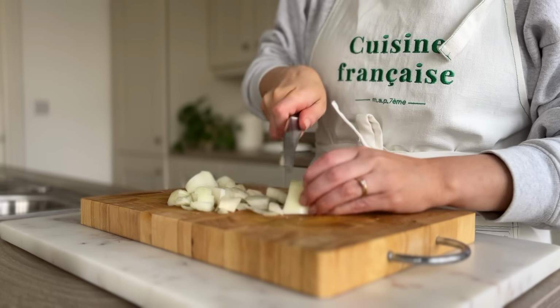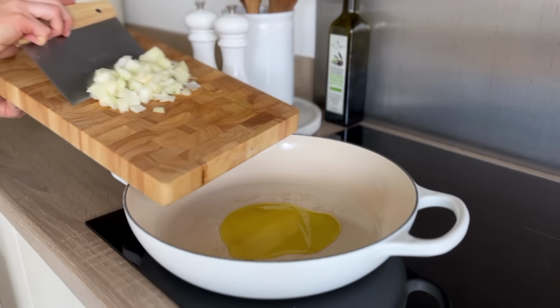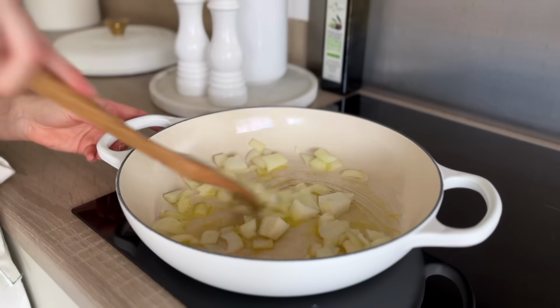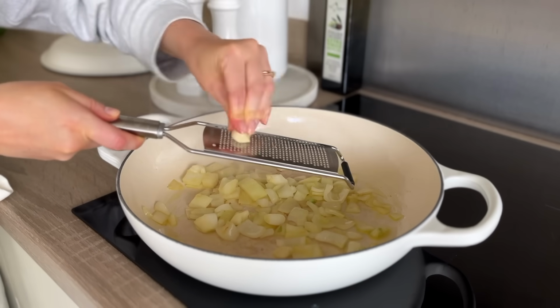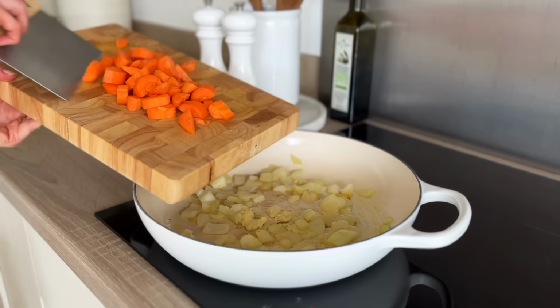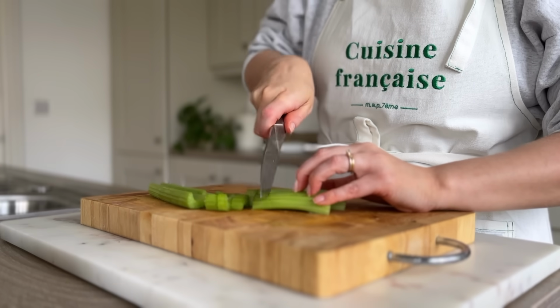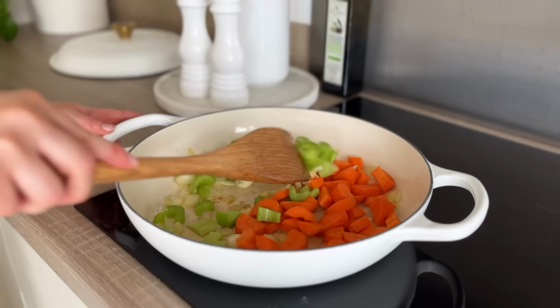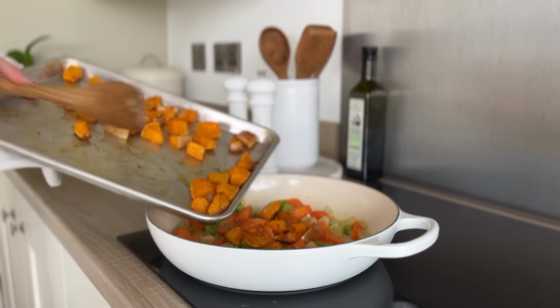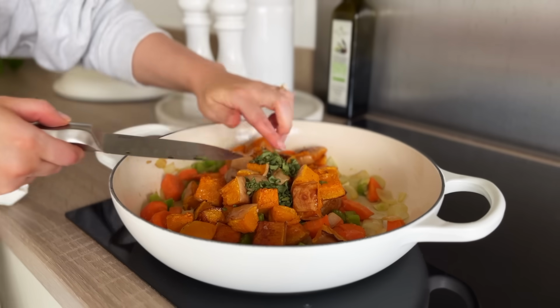Here I used sage and rosemary for this herby version, but I make butternut squash soup with ginger and chilli, or with a Thai curry paste and coconut milk. There's so many ways you can switch it up. By the time the veg is simmering away, the bread is pretty much done. I leave it to cool down and then remove it from the dish to cool further before slicing it up.